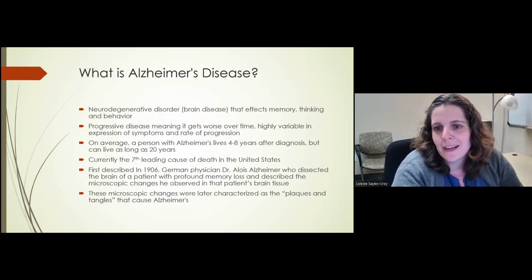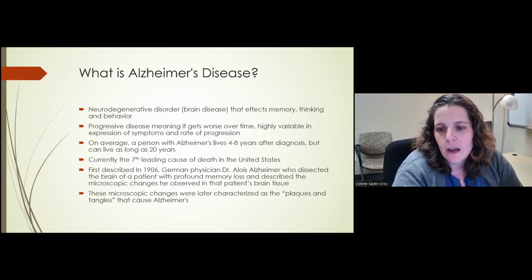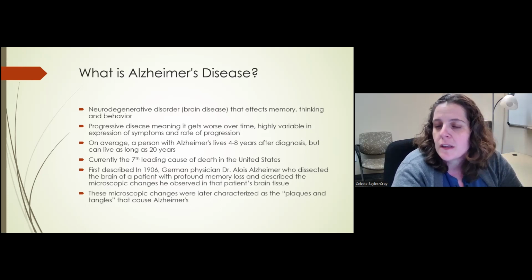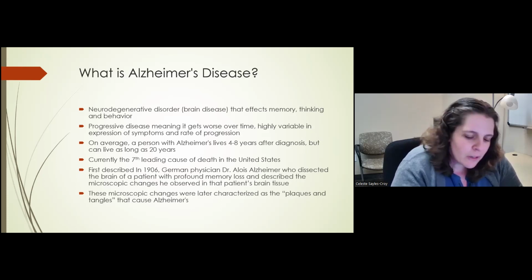It was first described back in 1906 by Dr. Alzheimer, who the disease is named after. They had a lot better microscopes at that point, and he was the first to really notice these microscopic changes in the brain. He had a patient that likely had early onset Alzheimer's disease, and when they passed away, he dissected the brain and got a really good look with the microscope. He was the first one to really describe these microscopic changes, and these changes are still how we define Alzheimer's disease. They became known as plaques and tangles.